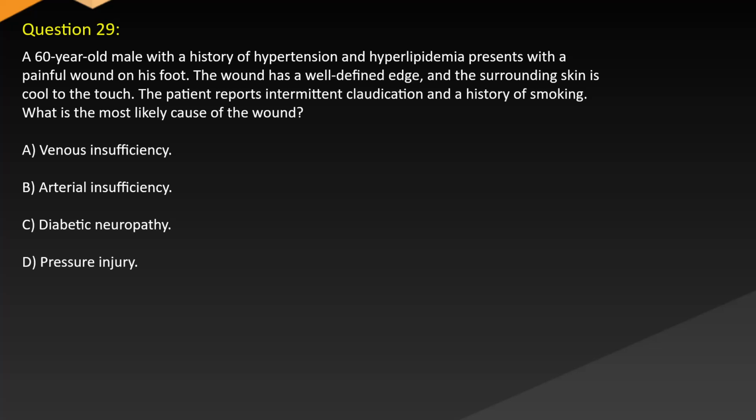Question 29. A 60-year-old male with a history of hypertension and hyperlipidemia presents with a painful wound on his foot. The wound has a well-defined edge, and the surrounding skin is cool to the touch. The patient reports intermittent claudication and a history of smoking. What is the most likely cause of the wound? A. Venous insufficiency. B. Arterial insufficiency. C. Diabetic neuropathy. D. Pressure injury.